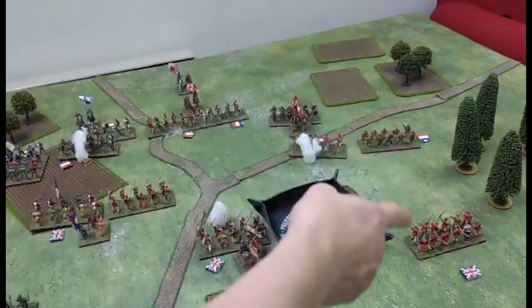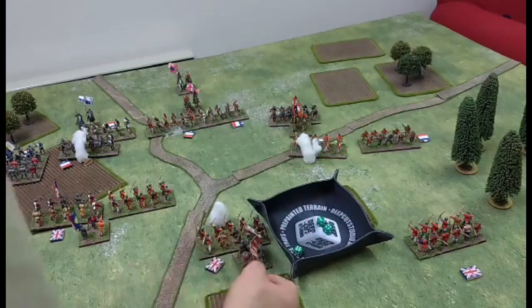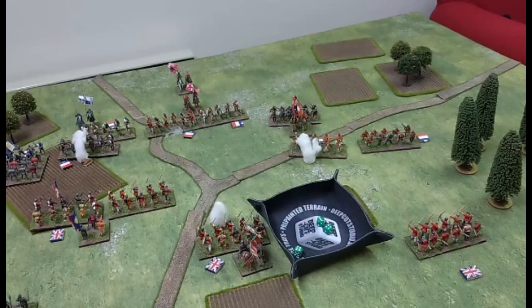And then over here, final unit of bowmen. They're going to fire into the billmen because that is the closest target. Looking at 4s with 1 reroll. That's a disorder. 2 hits at the moment. 1 reroll. Nope. So 2 saves on the billmen, looking for 4s, saves at both of those.